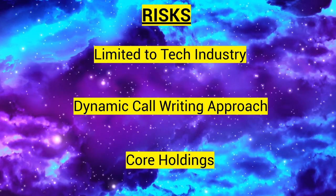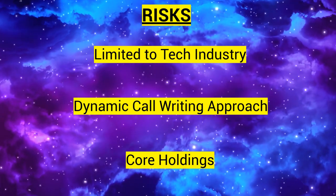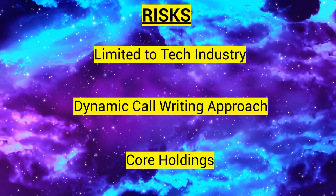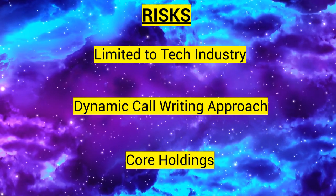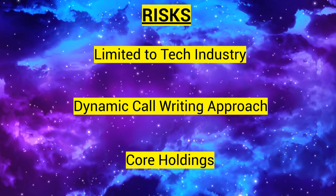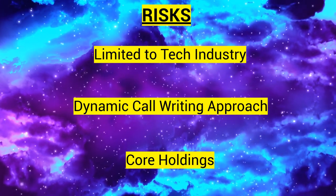I just wonder what would happen if any of its 8 core holdings ends up having a major decline. Would they then reconstitute their core holding as well? Having said that, the core holdings, at least for now, are very profitable blue chip companies and should continue to be profitable for the foreseeable future.